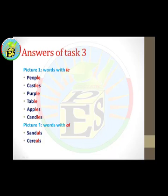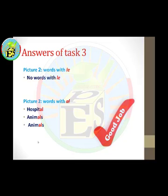For picture number 2, we have no words that ends with LE, but we have some words that ends with AL. We have the word hospital, it ends with AL, and then we have the word animals, and it's repeated two times. Animals. Please put circles on these words and check your answers.